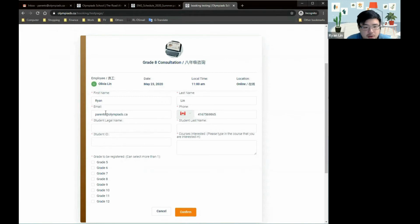And then let's talk about the student legal name. I'll just put in random students. Of course, this right here is your child or children's legal name. If you have two or more children that study here, you just have to pick one. We will fix everything else at the end.